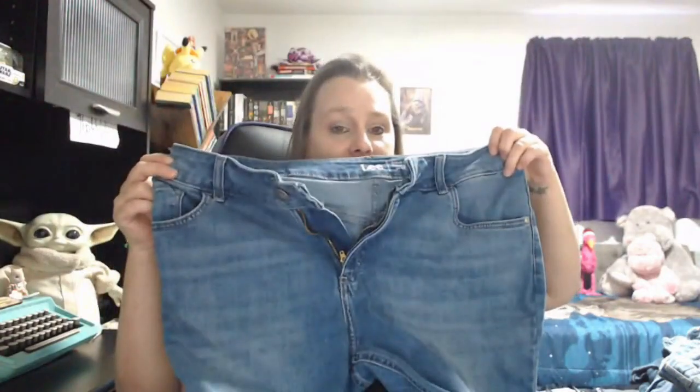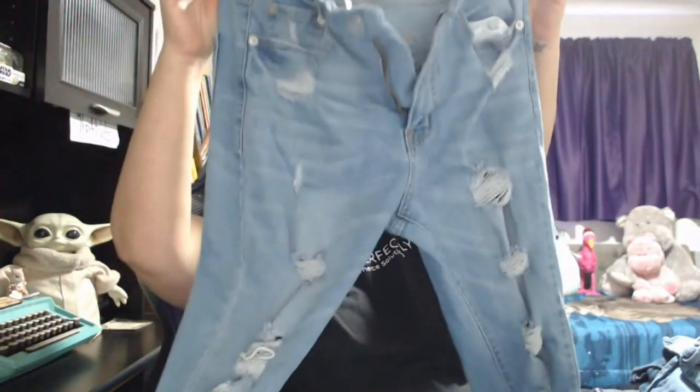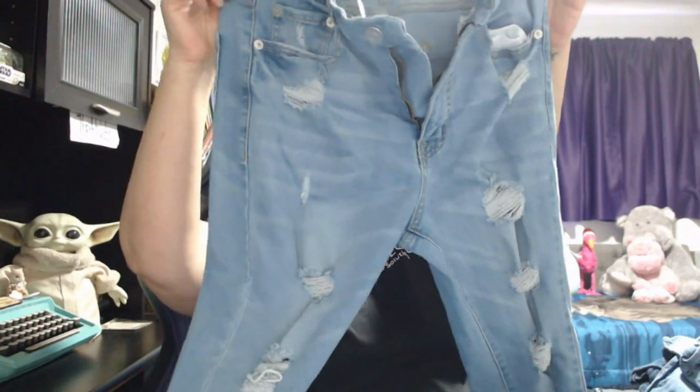These are Lee. So these are a plus size, or I wouldn't have got them. They are a 16W. I kind of avoid Lee unless it's like the Lee Riders or the Lee plus size. So these will go up for $20. We've got some Aeropostale. Size 10 skinny jeans. They're distressed. I'll put these up for around 18 to 20.